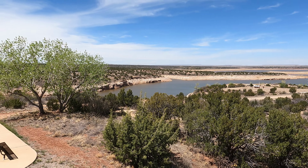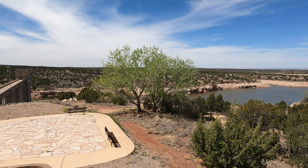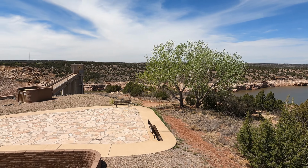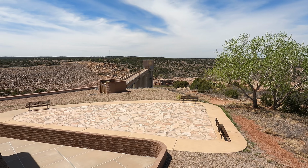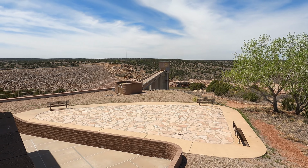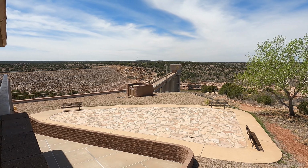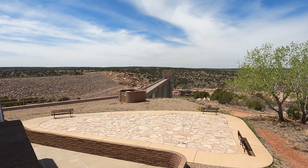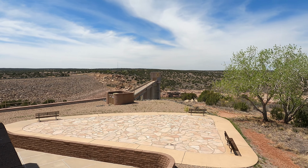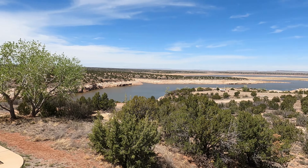We plan to stay here just the one night, head into Santa Fe tomorrow. Here is the dam. We're having some car troubles with the electronics right now. So we're going to try to find a Ford dealer that can repair that, perhaps in Albuquerque. So that's a concern of ours. But right now, it's really a beautiful scene here.